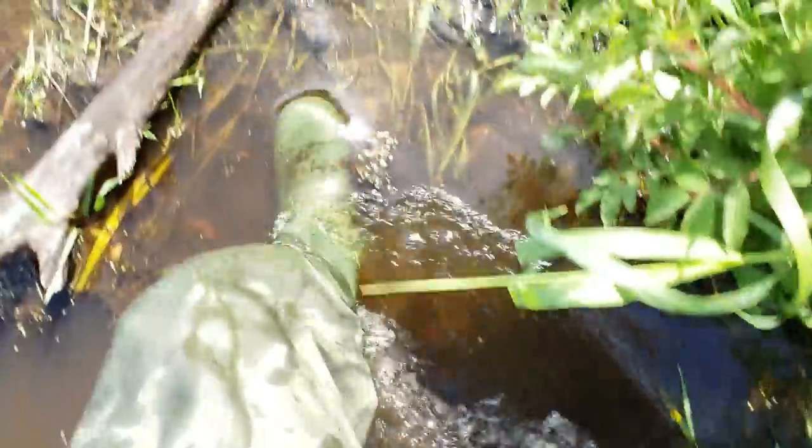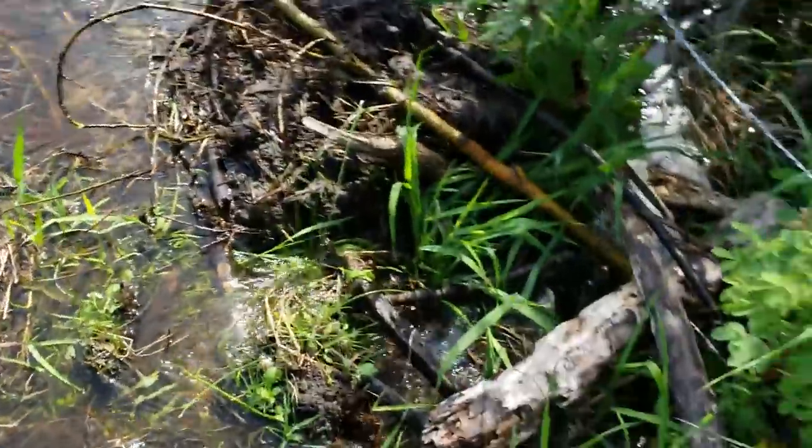All right, right on for my brother's hip waders. Man, these things should come in handy. I was coming here with just rubber boots, and I thought I could probably do better with these.